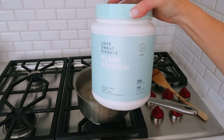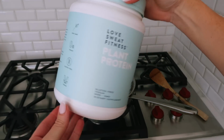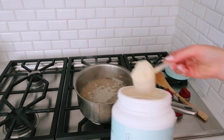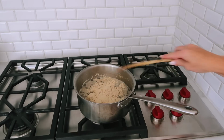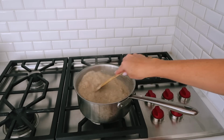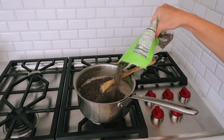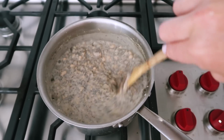I am adding my LSF plant protein and vanilla, because having that addition of protein is really, really important for all of us. Oats are great, but they're primarily going to be a carbohydrate, and especially in the mornings, really anytime, you want to make sure you're getting plenty of protein. I like to get like 5 servings a day. And then I add the chia, which also adds some more fiber and a little bit of protein too.